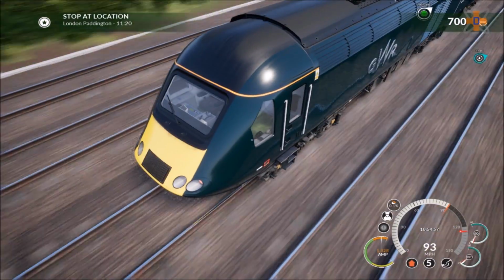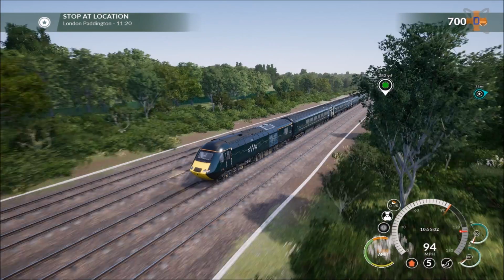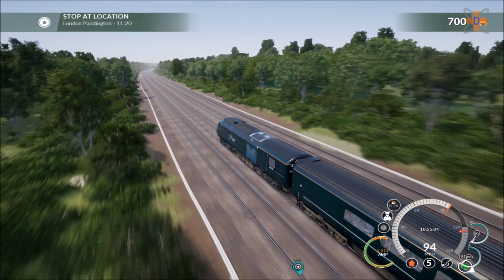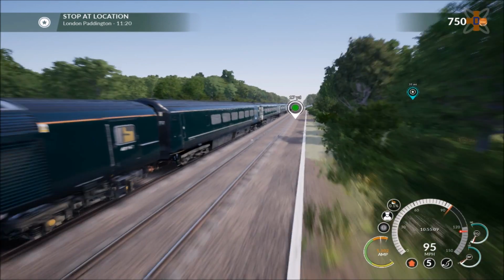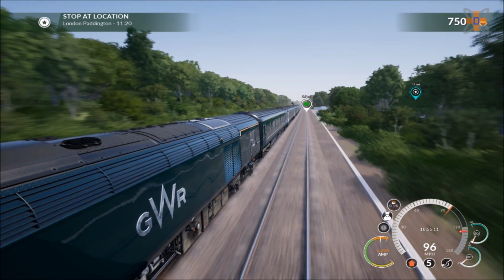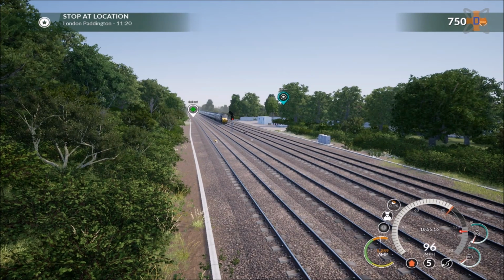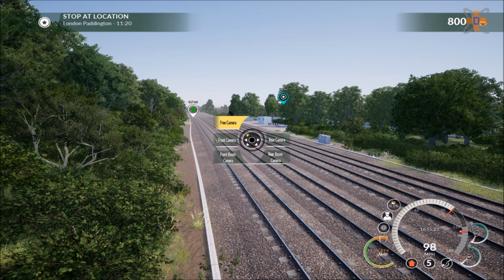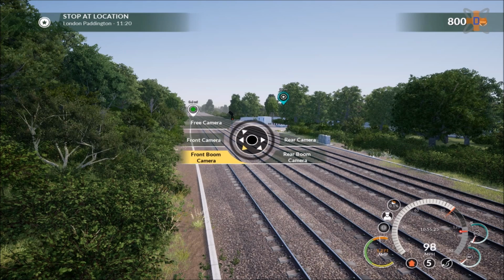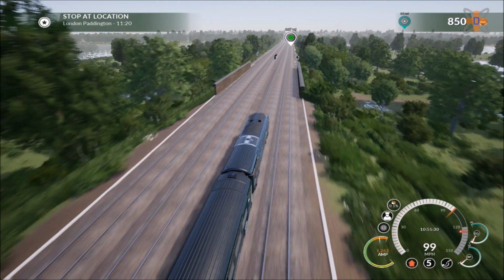Paddington. So pressing the key twice: one's cabin, 2 is front and back without movement, 3 is free cam front and back, so it lets me move around the train. 4 does nothing, 5 does nothing, 6 nothing, 7 nothing, 8 does the free camera, 9 is map, and if I go back in, 0 gives me another menu of all the cameras, which I do quite like. So there goes front boom camera, and that just gives me the front of the train.